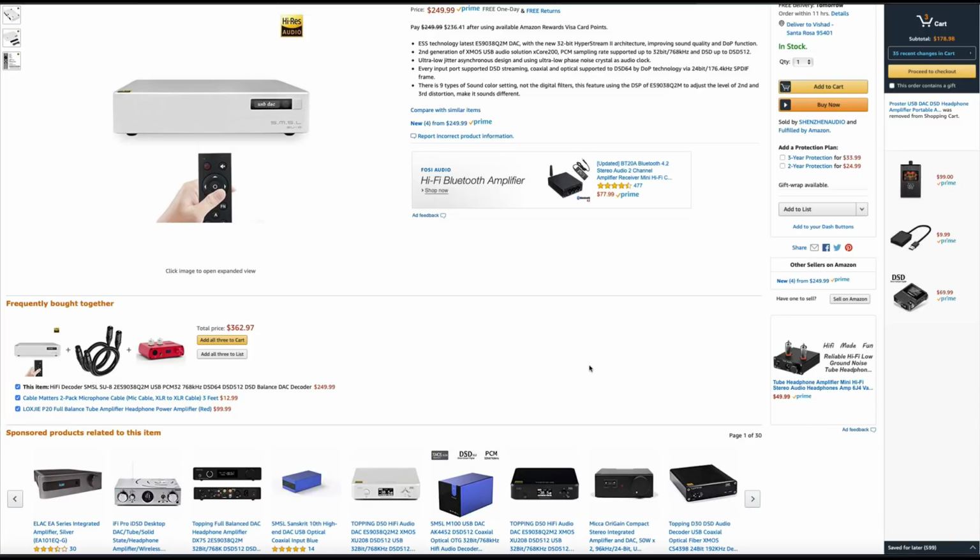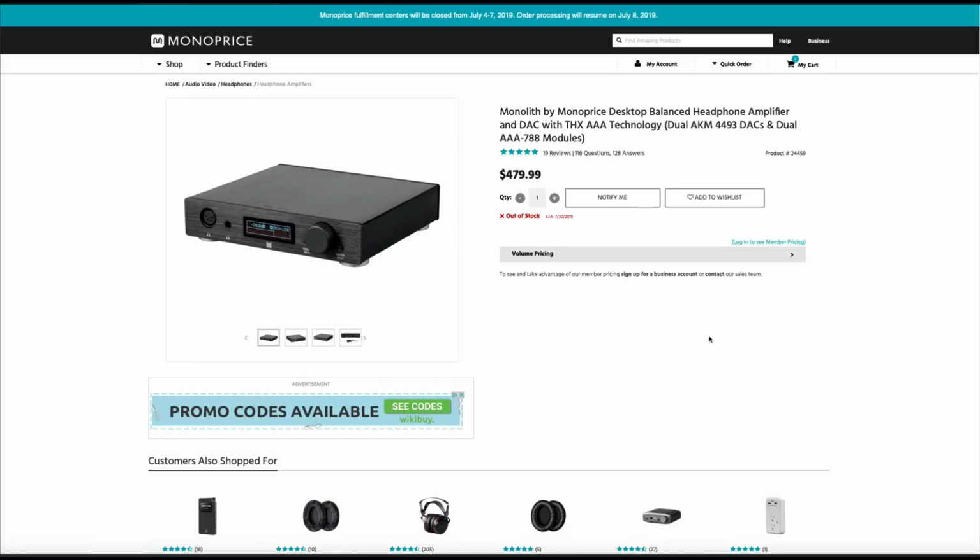But if you don't have $600 and you need to put in that money, and you personally need to have balanced, then the Monolith is your only real alternative, because it comes with a balanced DAC and a balanced amplifier. And it's balanced from beginning to end because of that dual DAC and dual amp implementation. This is what it means.